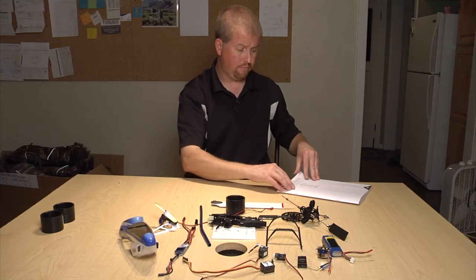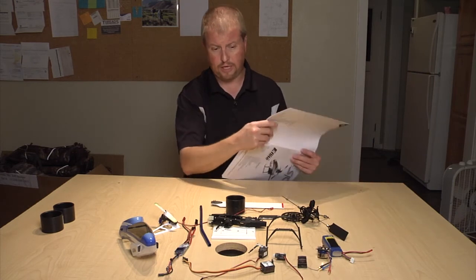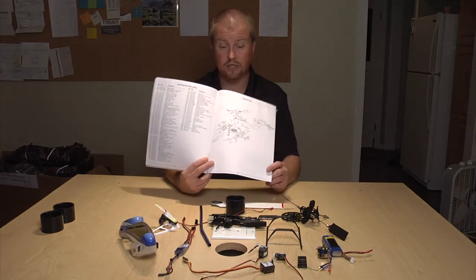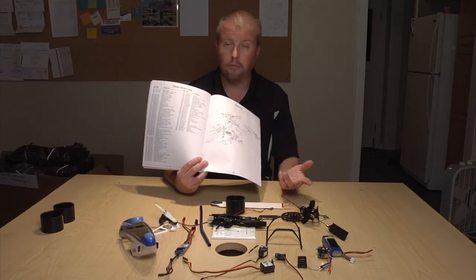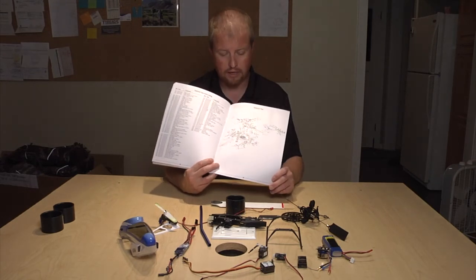Oh, make a note of if you ever have a crash where you have to disassemble the radio, make sure that you make note of where the servos and all the connectors go, because there's nothing in the book that gives you any indication of where those things go. It's probably a common setup, and if you're familiar with it, you know exactly where they go. But I didn't, so I made a diagram.